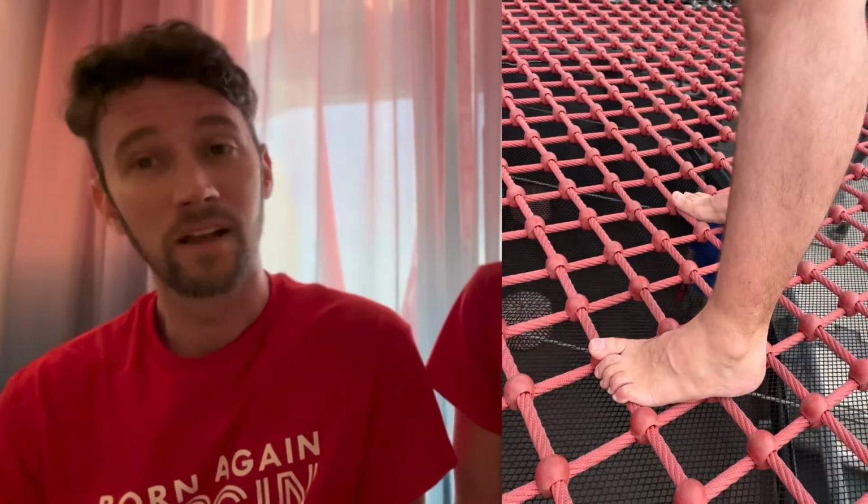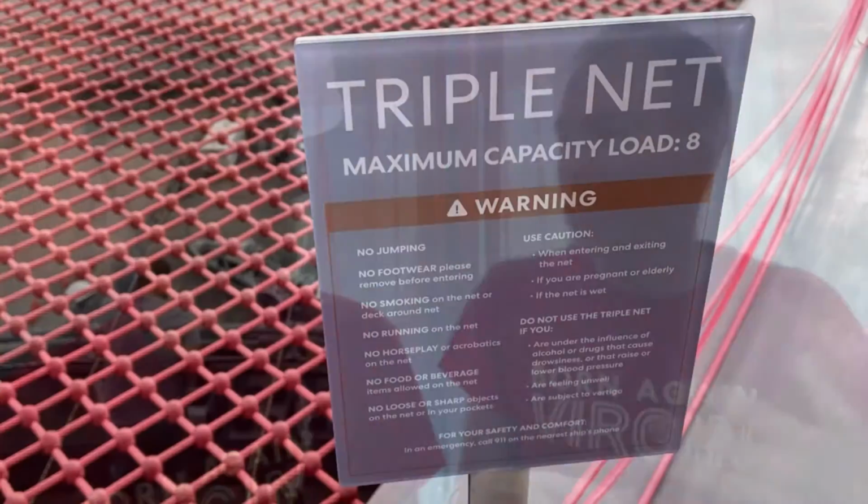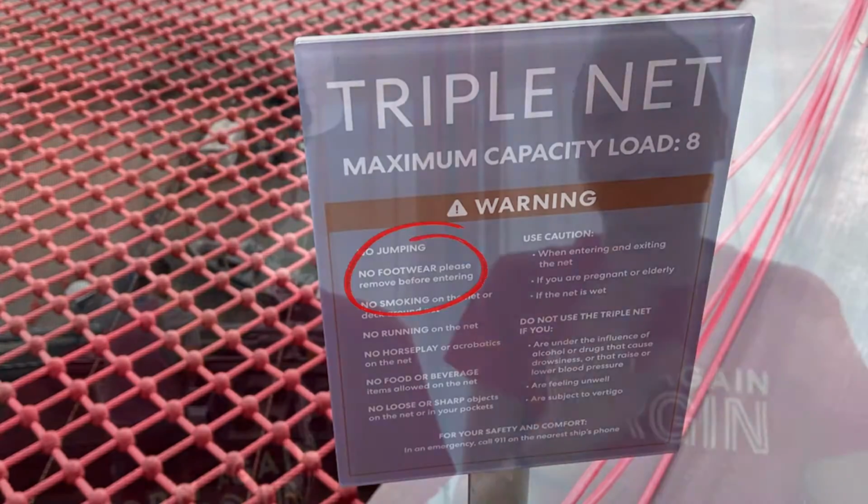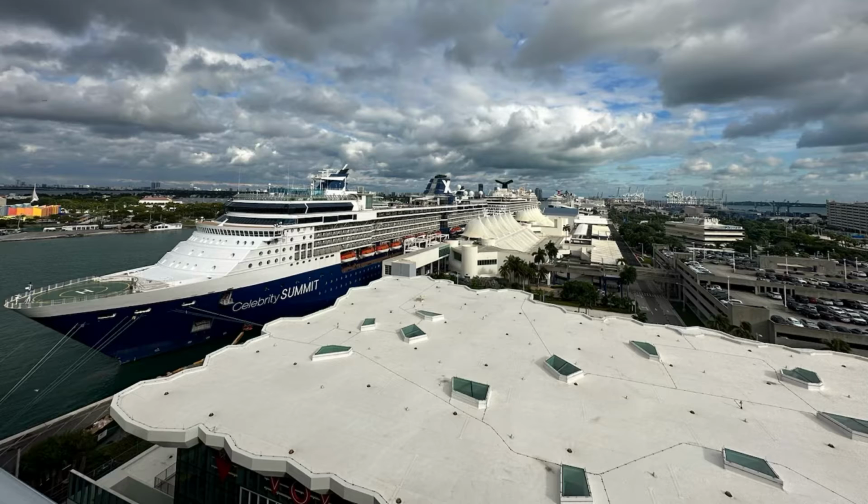We've always wondered why there aren't more people in this thing. We know now. It is the most uncomfortable thing ever that you step onto. It hurts the feet. You have to be barefoot to experience it. It was still a super cool experience to be able to look down and see. We were in the port of Miami still at that point, but you could see the port down below. Yeah, it was cool. It was neat. At this point, we went back to the stateroom.